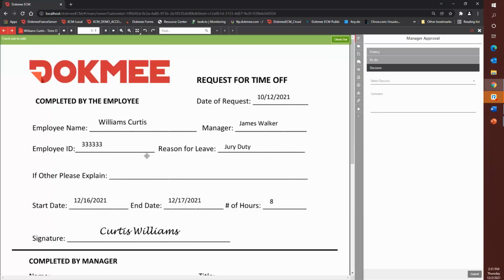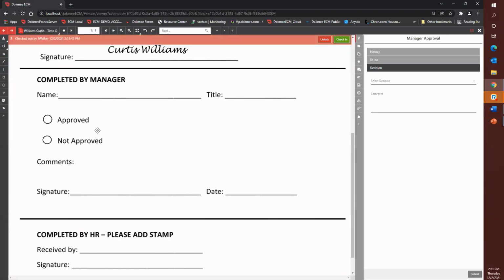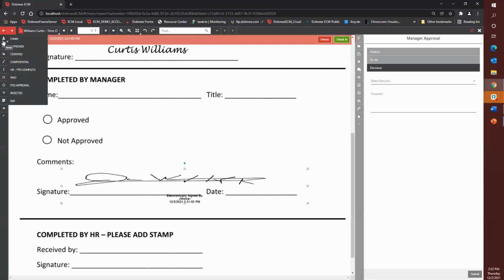So from here, what does he do? He's going to look and make sure, okay, yeah, Curtis wants time off. Whatever it is, jury duty, let's go ahead and approve it. Typically we would sign this or something like that. We can do all of that in here. So I can go in and grab a signature. Let's grab a signature and put it here. Let's go ahead and put a stamp that we've approved it.